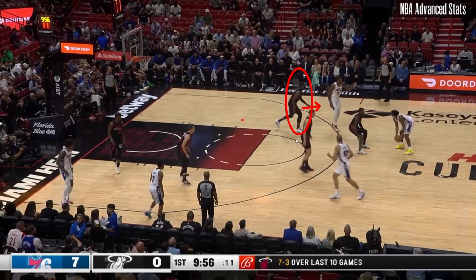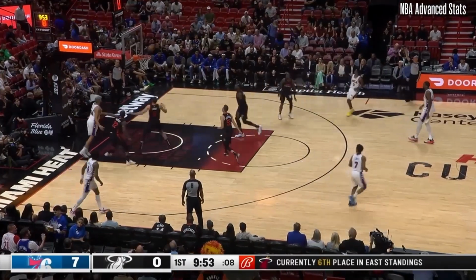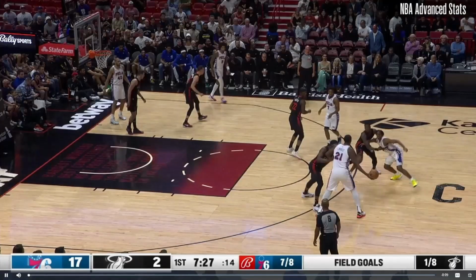Because Tyrese Maxey is so dynamic with the ball in his hands, he has to make a decision. In this case, he doesn't come up far enough. Again, Rozier's trailing, and you've got a good pull-up jumper for Tyrese Maxey. So they're just putting the defense in a crazy bind right there that there's nothing really you can do.